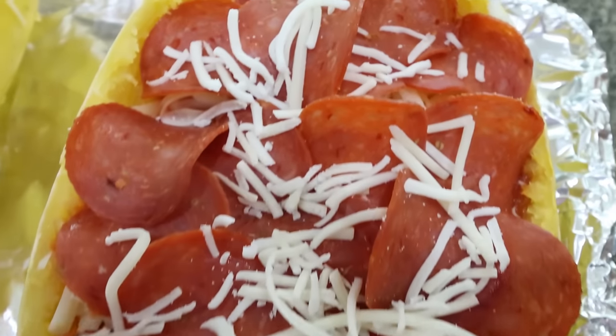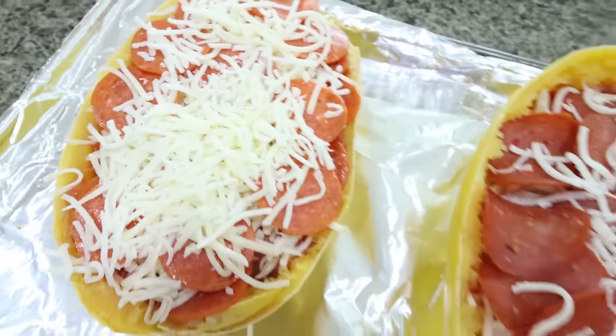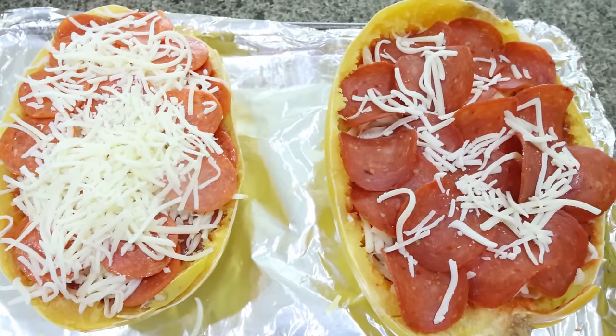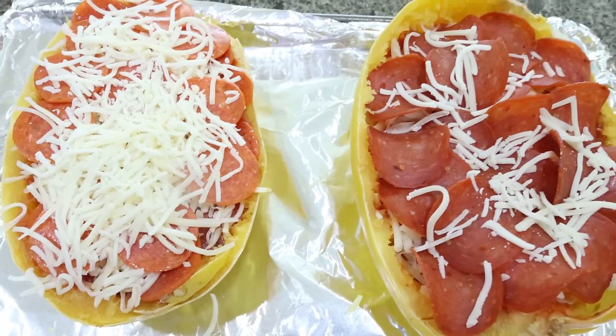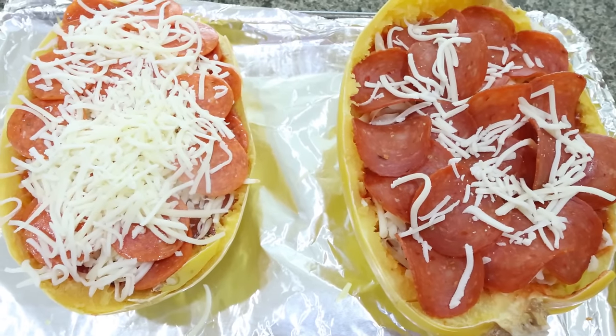So here is my pizza spaghetti squash, Troy's pizza spaghetti squash. These are going into the oven on broil. I move my rack up towards the top and we're just going to allow them to cook until the pepperoni's cooked through and the cheese is melted. Our squash is already cooked, so make sure you pre-cook your spaghetti squash.